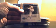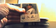Oh, looks like we hit gold. Batista, Zach Quate, Chris Archer, and let's see what we got. It is a veteran, Joe Mauer. There we go, nice hit. Some nice color. Gold refractor, Joe Mauer. And that is numbered 32 of 50. All right. Nice little hit there for the Twins.